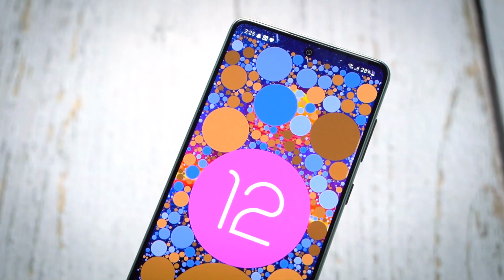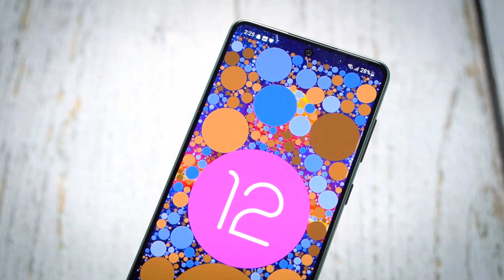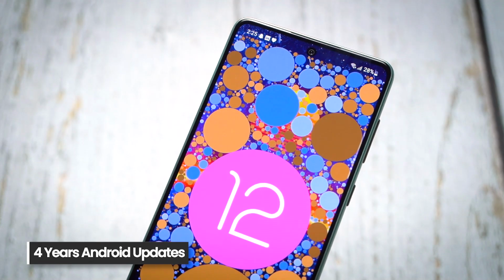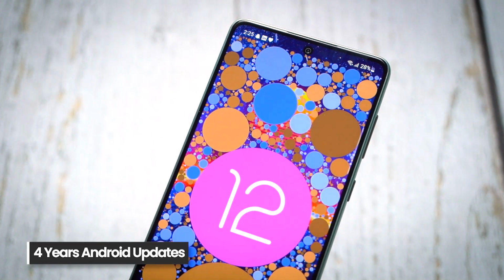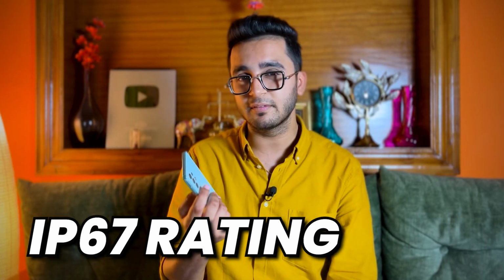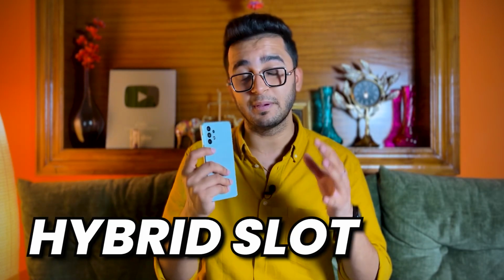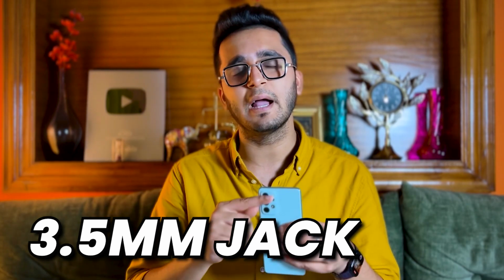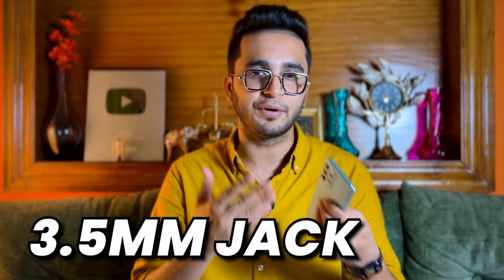Then there's Android 12 based on OneUI 4.1 with a promise of guaranteed 4 years of main OS upgrades, and none of the phones apart from a few Samsung phones does that. And apart from this, there's an IP67 rating for dust and water resistance. There's also a hybrid slot in this phone, which means you can expand the storage if the need be. And I would have also loved to see the beloved 3.5 mm headphone jack. I mean, the Galaxy A72, the predecessor, had it, but never mind.